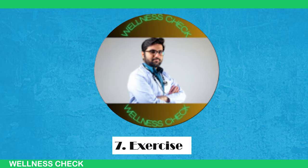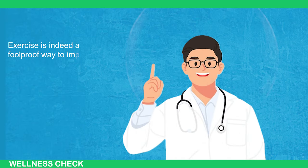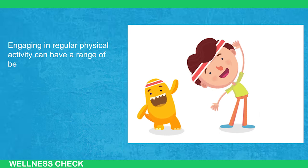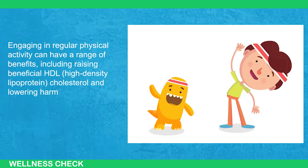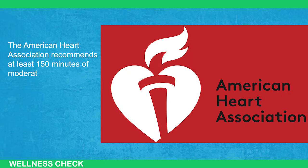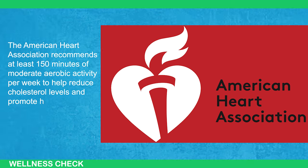Number 7. Exercise. Exercise is indeed a foolproof way to improve heart health and positively impact cholesterol levels. Engaging in regular physical activity can have a range of benefits, including raising beneficial HDL cholesterol and lowering harmful LDL cholesterol. The American Heart Association recommends at least 150 minutes of moderate aerobic activity per week to help reduce cholesterol levels and promote heart health.